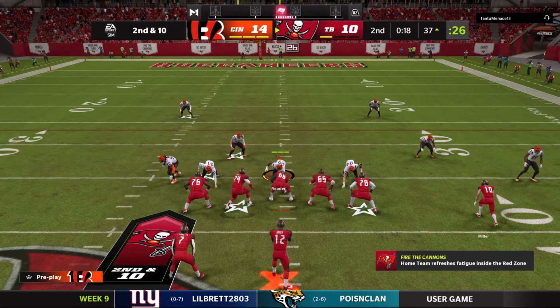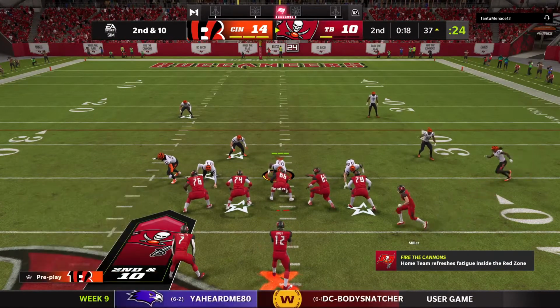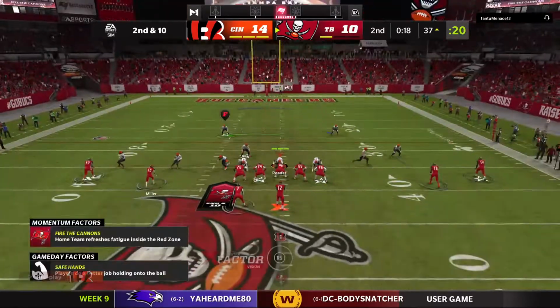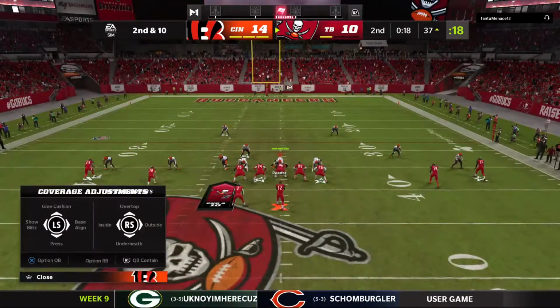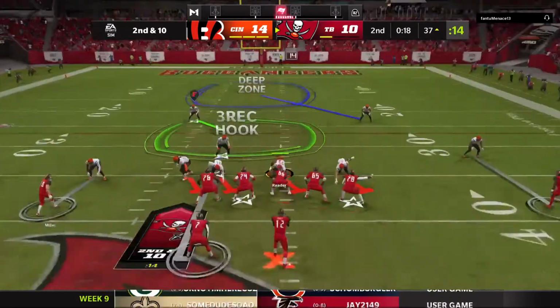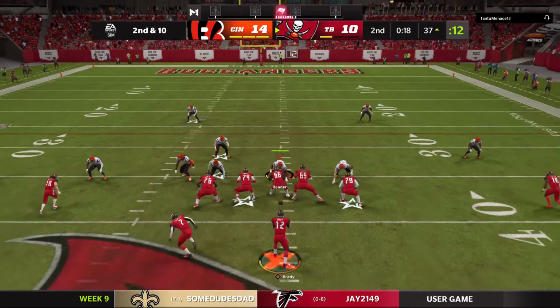Ozzy, 55, Mike, 55. Hey, eat. Squeeze, double. Hey, check right. Watch 55. Come. Help him. 55, Mike, 55. Let me go.